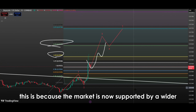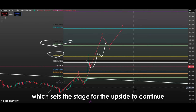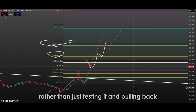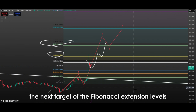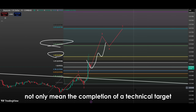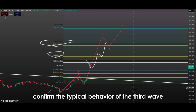This is because the market is now supported by a wider range of participants, which sets the stage for the upside to continue. If the price can break above this 1.618 level and hold it, rather than just testing it and pulling back, this would indicate even more strength in the third wave and a potential rise to 2.272, the next target of the Fibonacci extension levels. Reaching this level would not only mean the completion of a technical target, but would also confirm the typical behavior of the third wave.